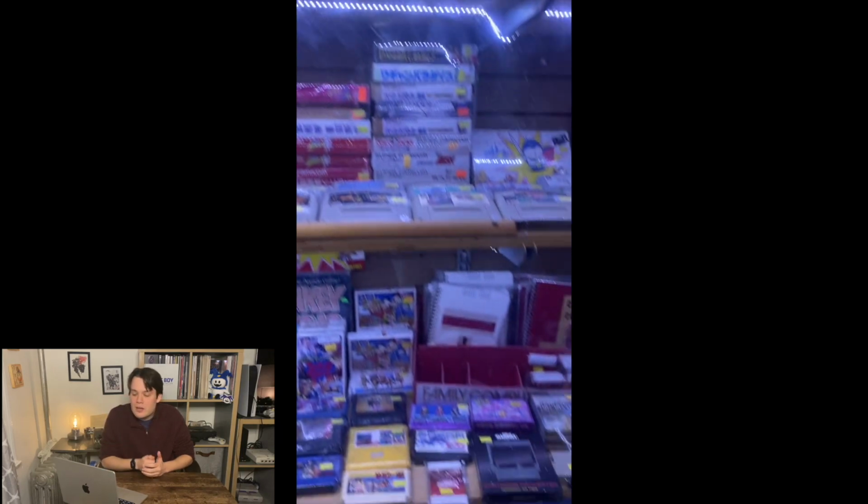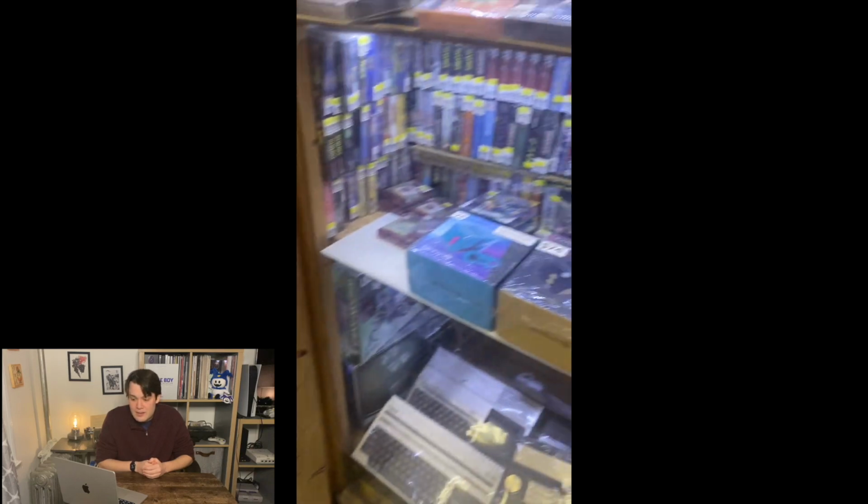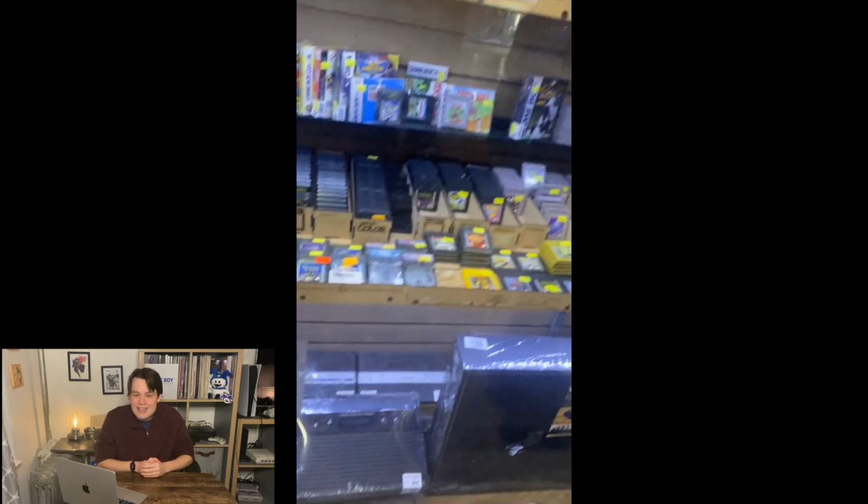So yeah, some more imports there. They had the original Game Boy games. Some of those were actually pretty decently priced. You got a pretty decently sized Game Gear section. I don't see Game Gear sections that numerous. Got some Intellivisions down there. I love the Intellivision.